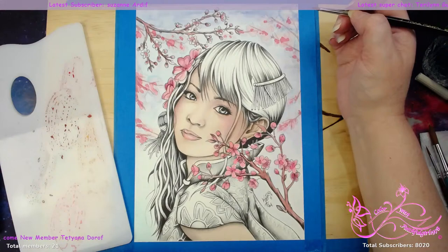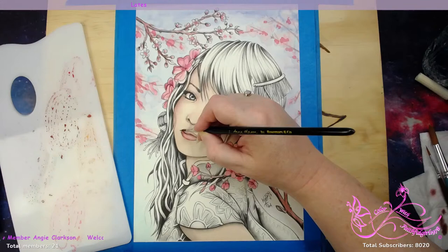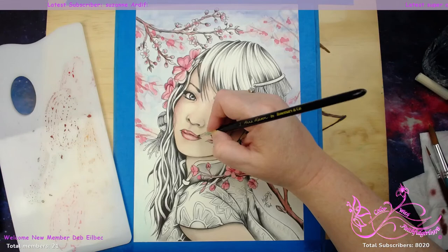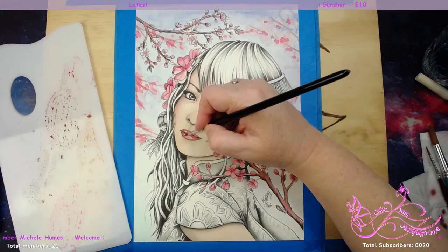Lips. Bit of water there. And just blend the edges out.